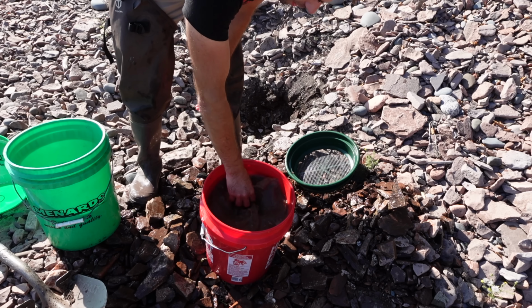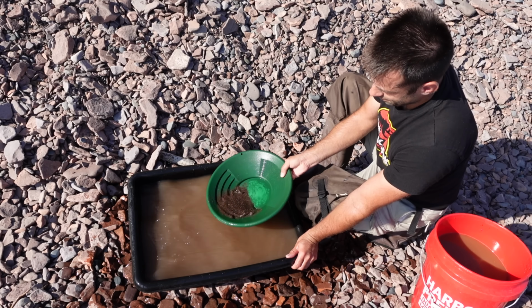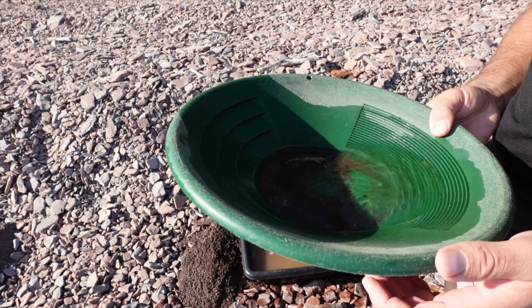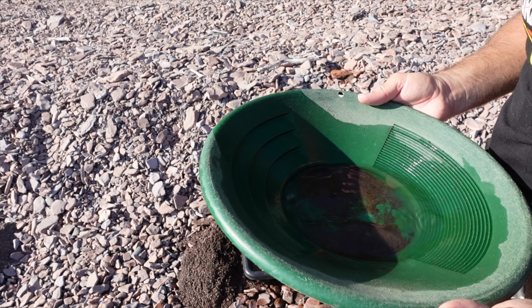Not quite a full bucket, but full enough. We can tell from that, for sure. So this is that whole 5-gallon bucket of material, all panned down. I already looked through this, and I don't see any gold. So unfortunately, I think those first two specks were just contamination, either in the bucket or the classifier or the pan, the shovel, I don't know what it was.